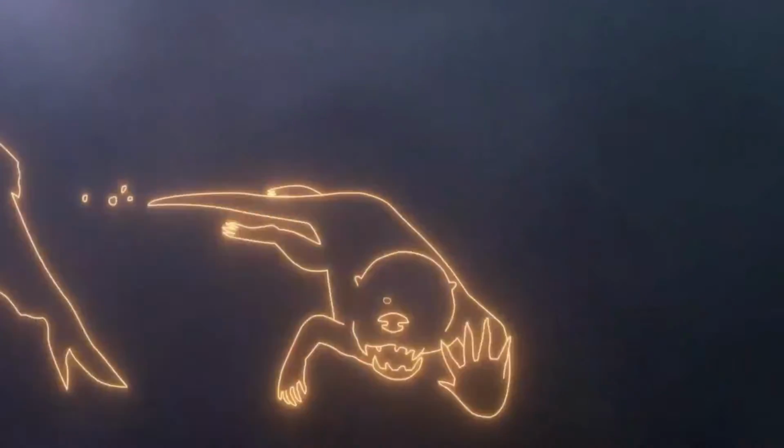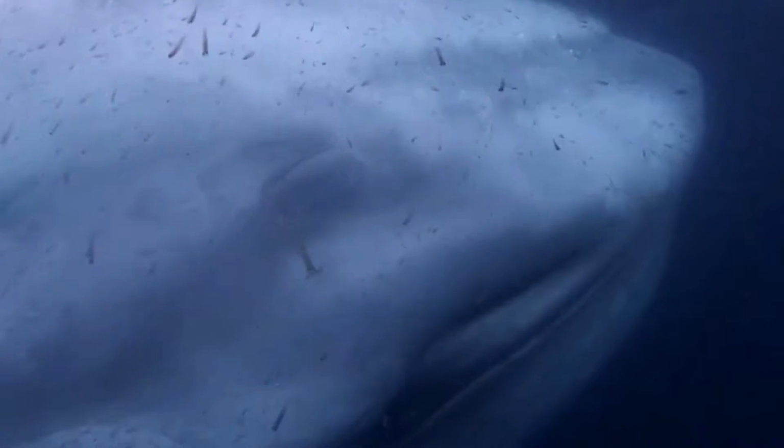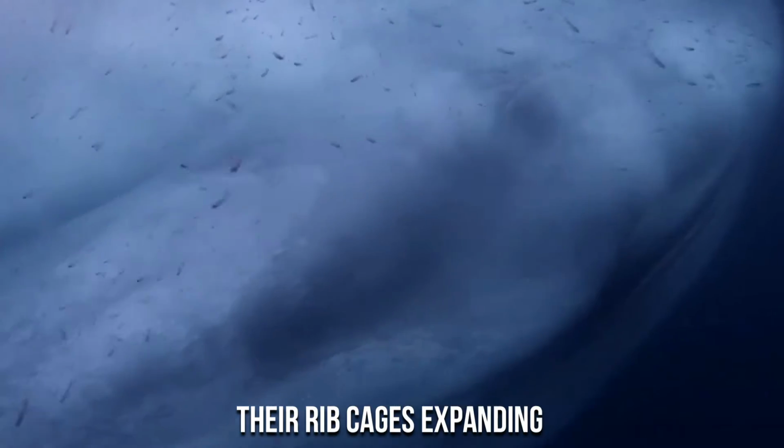As they progressed, some of them developed characteristics that assisted in aquatic hunting. They grew in size throughout time as they no longer had to bear their entire body weight at sea, their backbones elongating and their rib cages expanding. The majority of the fossils in the valley are of two sorts.